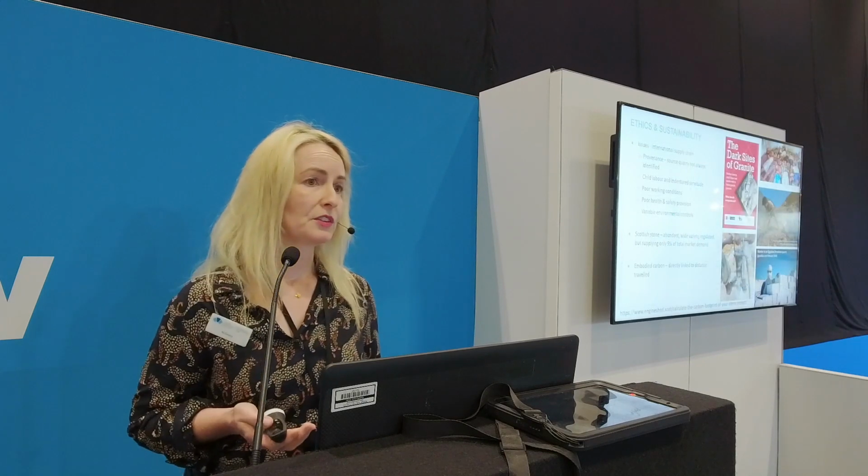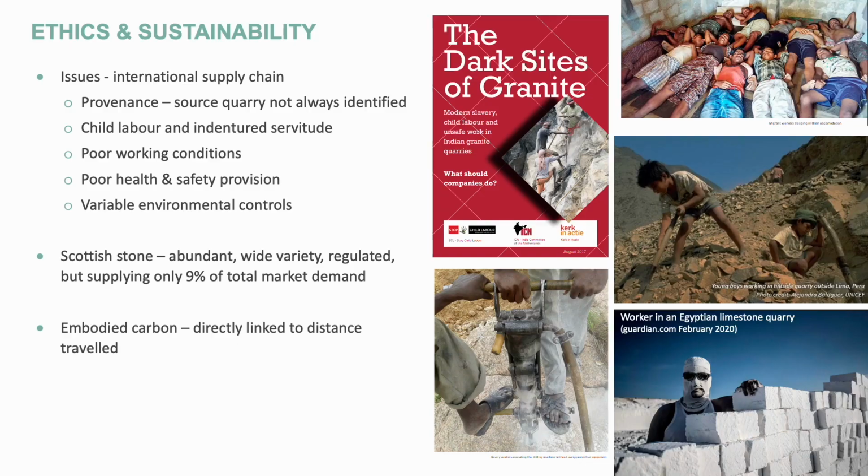And by importing stone, obviously this is a gross generalization here, but we know that there are endemic ethical issues in the stone supply internationally: widespread child labor, massive issues around migrant workers trapped in cycles of poverty, poor working conditions and health and safety. Of course, not every international stone quarry operates like this, but we know that this is a major issue. And it's something that you need to bear in mind if you're not finding out the exact source of any stone that you're purchasing. And that's what we want to change.